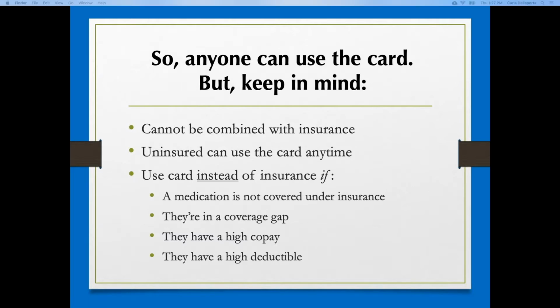So what that means is somebody who doesn't have insurance can use the card anytime. But if they do have insurance, they may choose to use the card instead. And they may choose to do that if, for example, they find that their medication isn't covered, maybe they have a high copayment, maybe they have a high deductible, or maybe they're in a coverage gap.